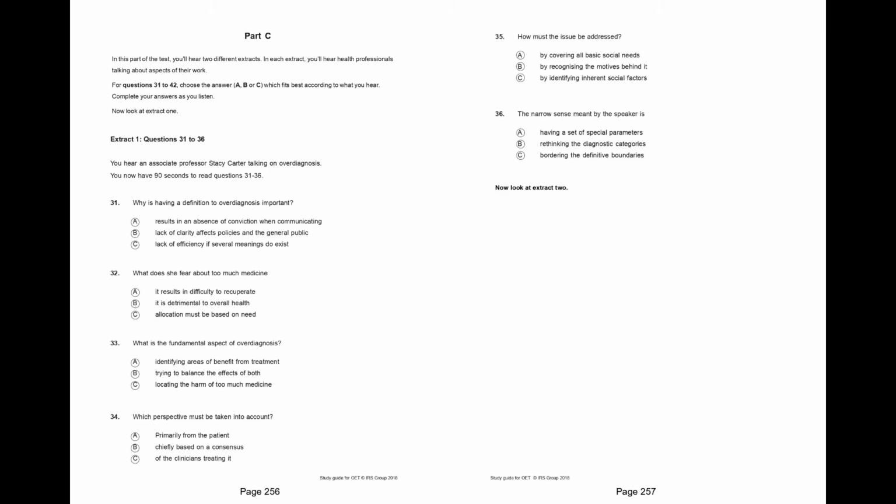And why is it important to have clarity on that word? What's it stopping us doing, or what conversations can't we have without its definition?